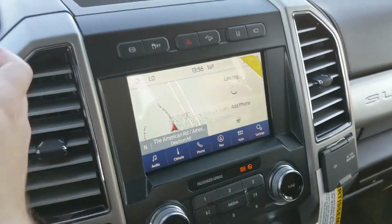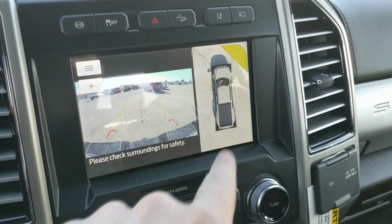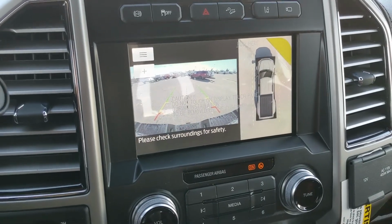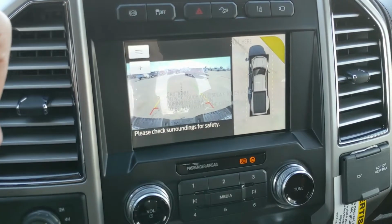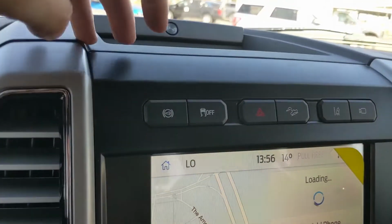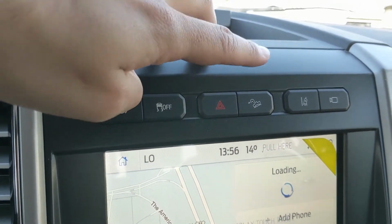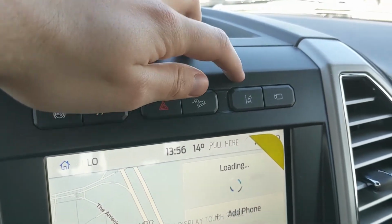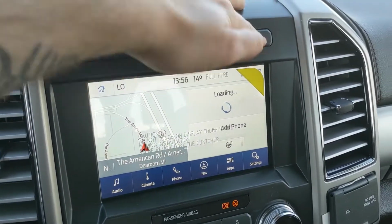But then shifting into reverse, you also have a backup camera with a full 360 view, so you're going to be able to see all around your truck and hopefully avoid hitting anything, with dynamic hitch views so you can have an easier time hooking up a trailer or something of the sort. Then above your screen you have your diesel exhaust brake, your traction control shutoff, hazards, hill descent assist, lane keeping system, and your camera system, once again with the front view and 360.